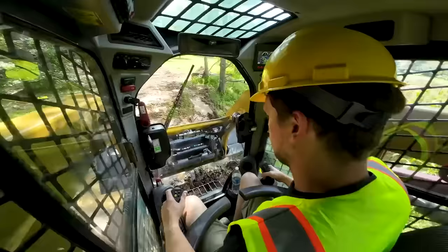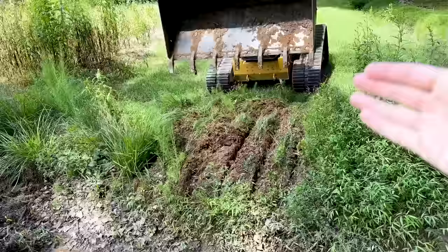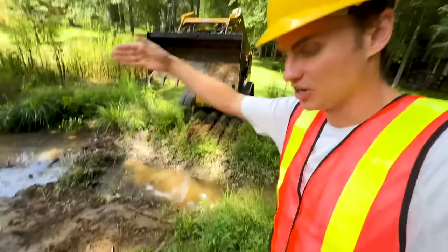We got Matt in the skid steer, and he's working on etching this away so we can put a pipe across. We can add some gravel, some riprap, and hopefully make this thing work and crossable.